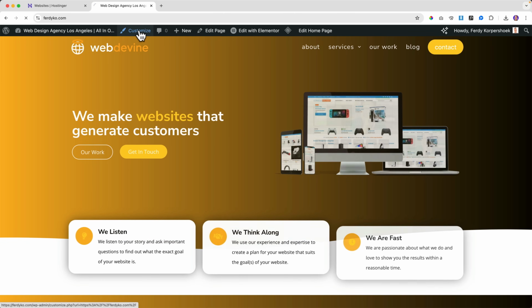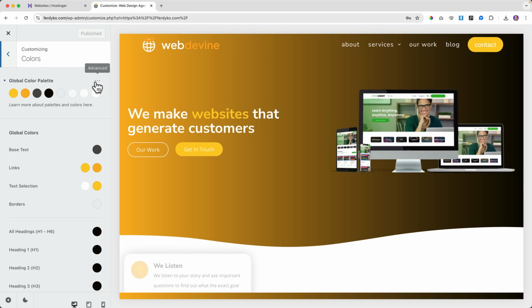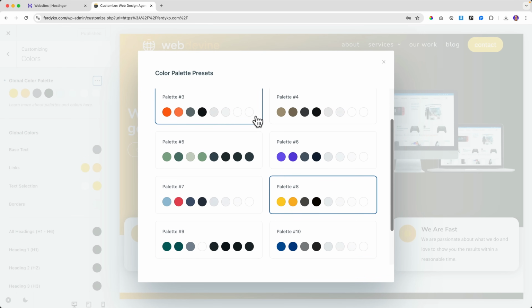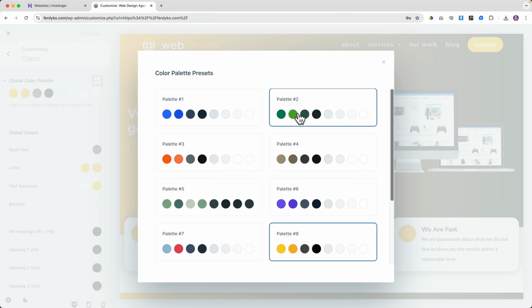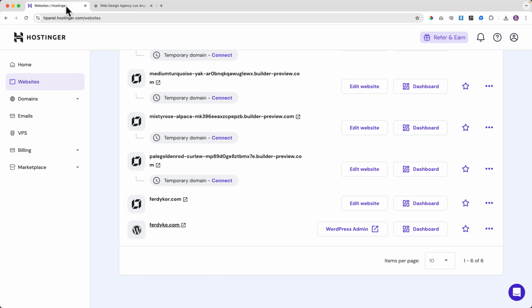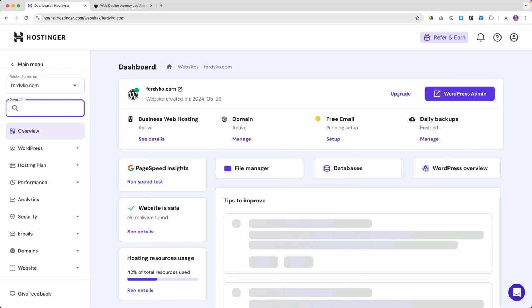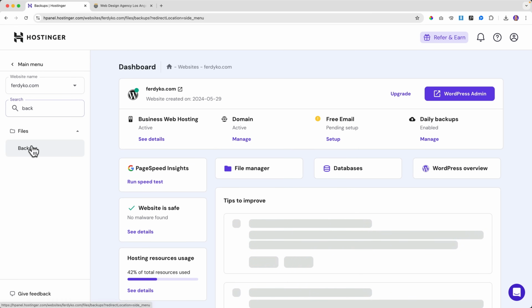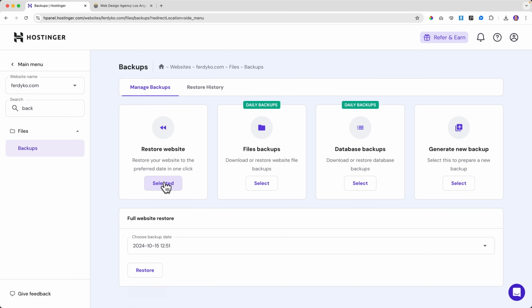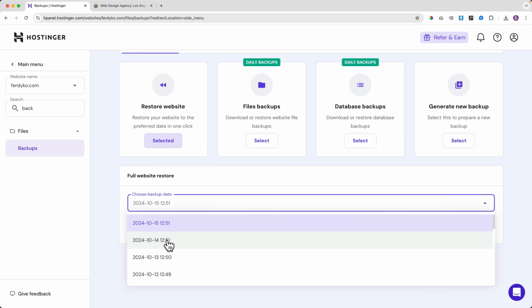So I go back to the customizer. I go back to colors, color palette, and I'm like, hey, but where is my color palette I used? Oh no, what should I do? So what I can do now, I just go to the backup of the latest day. So I go to the dashboard of this domain. Then I go to backups. Then here at restore backups, which is selected, I choose the backup from yesterday.